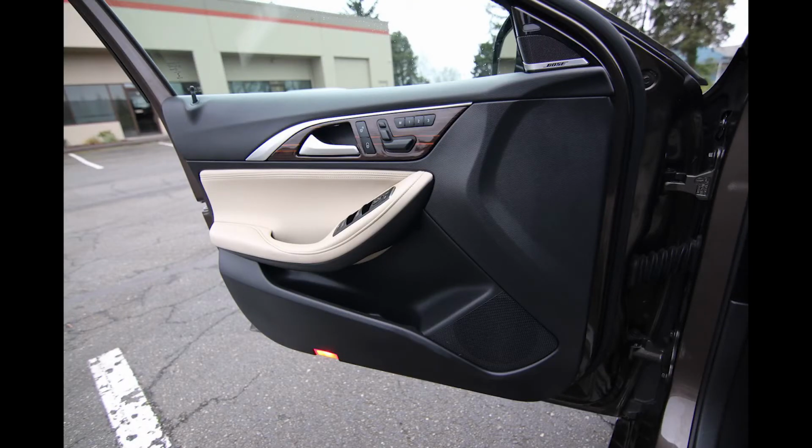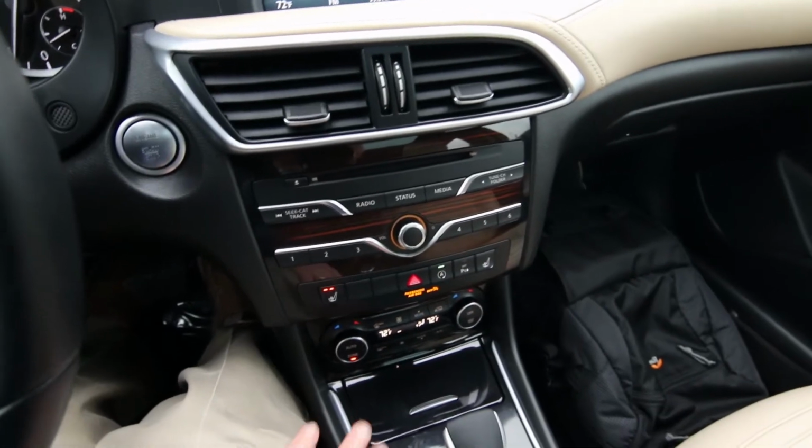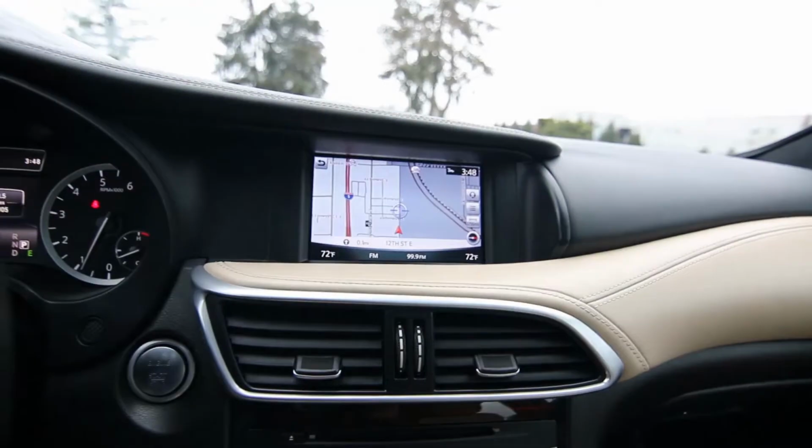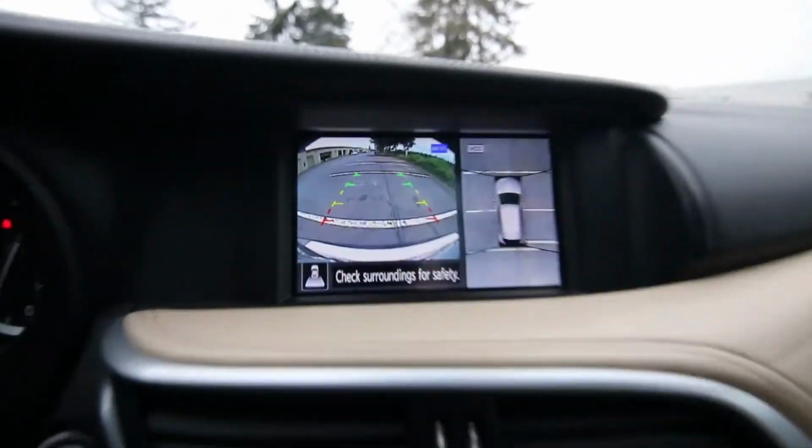38,905 miles. Bose sound system. Dual zone auto climate control. Heated front seats. Power front seats. 360-degree around view camera.